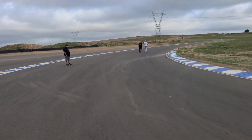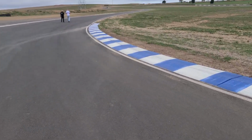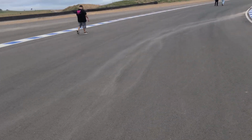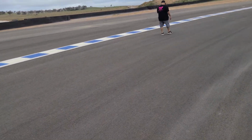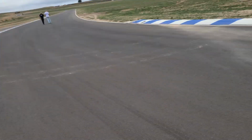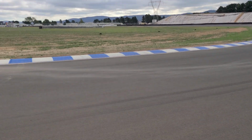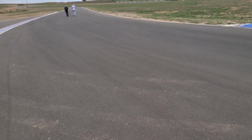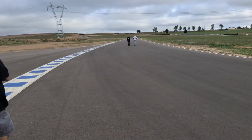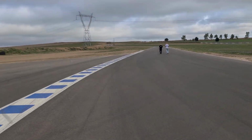Turn 3 is looking pretty good. It's curbed on the inside, as most turns are, and continuing with that theme of the painted outside edge. But it's probably going to be quite late braking, because this is turning uphill, right? So you can really lean on the front end and use the elevation change to slow you down as you start to exit up here and head up to the next turn.